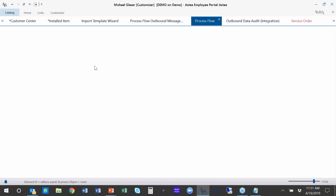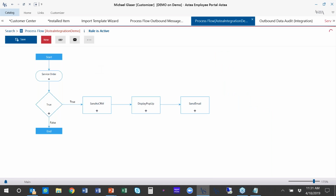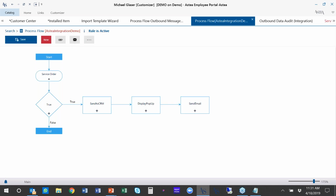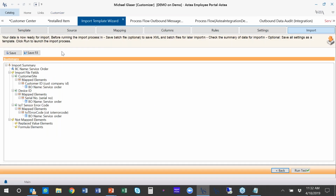So let me activate this process flow, and I'll save it. And what I've done is, again, define the import side of things as a simulation of the IoT platform, created a process flow, defined the actions, defined the outbound message that I'm going to deliver to my CRM platform. I didn't write any code. Again, I want to continue to harp on that. This is all about empowering your business users at the end of the day.